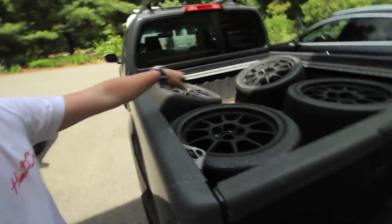So yeah, we got these loaded up in the race truck. And we're going to have some fun. Notice there's also a gym in the background. So anyways, let's get going.